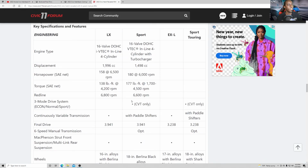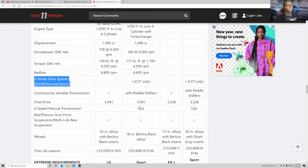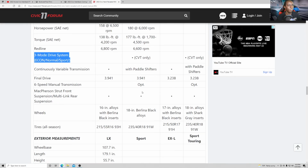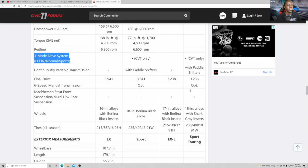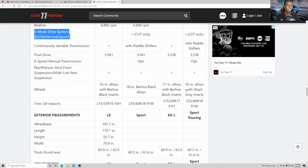And of course, if you want the Sport model, you can have it with paddle shifters, CVT only. Oh, so here it is. That's the one I was looking for. Three drive modes: Eco, Normal, and Sport. So there you go. I would probably drive it on Normal or Sport mode. And that's with paddle shifters on the Sport model with CVT only, and an optional 6-speed manual. The Sport Touring also has an optional 6-speed manual transmission, as well as the paddle shifters.